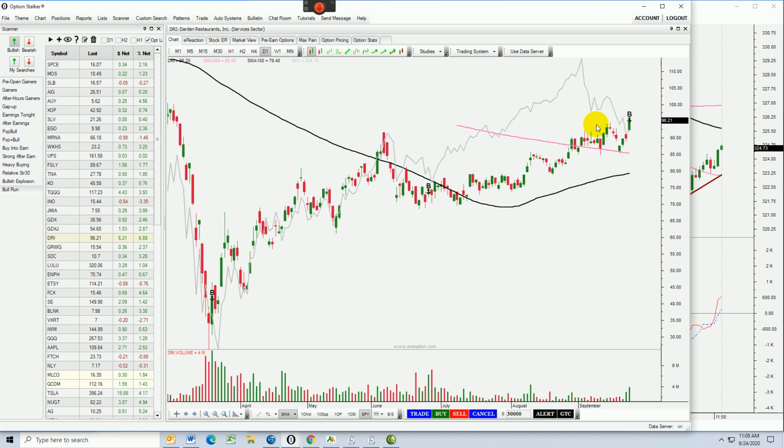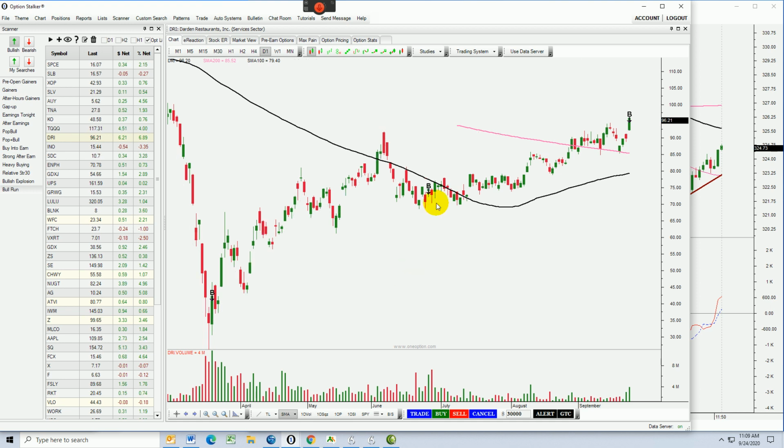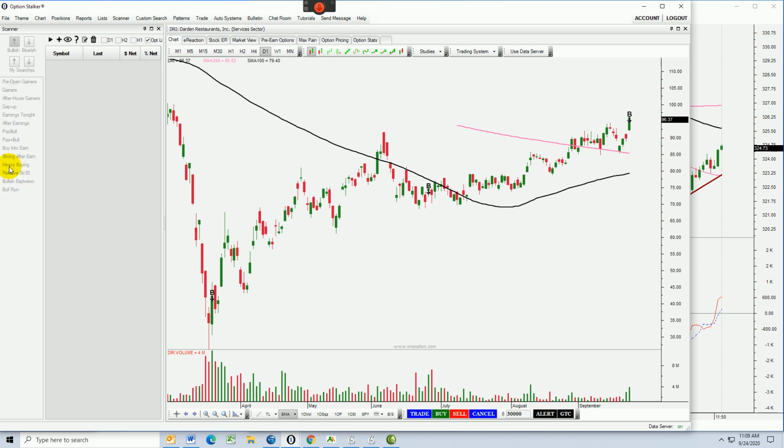DRI had a really nice breakout in here. That was a post-earnings play. You can see how the stock is through that horizontal resistance. I'm not real crazy about restaurant stocks, although the news must have been encouraging because you still got this breakout holding. If the stock can hold that breakout through the course of the day, I think that it may have some nice upside potential to it. Let's go into another search and see if we can find something in here that's doing well.